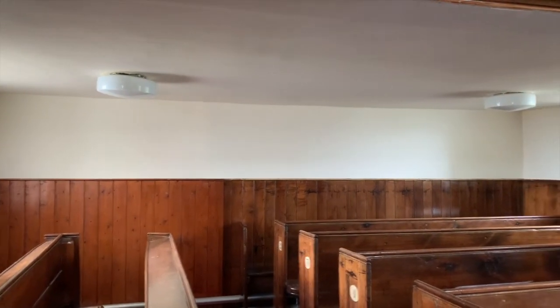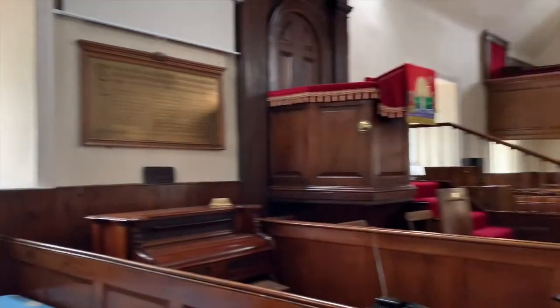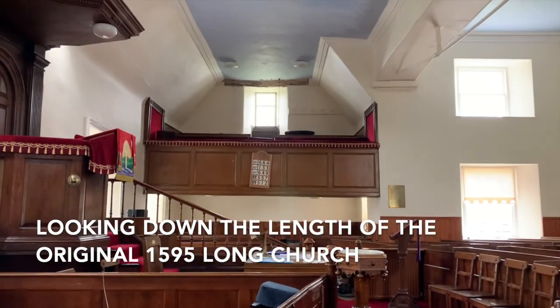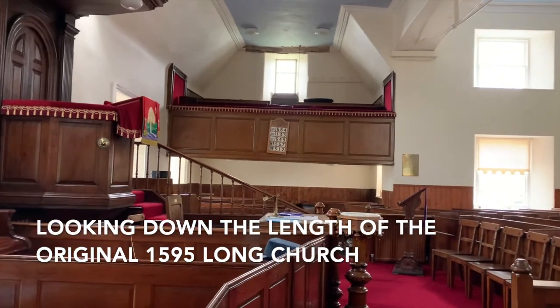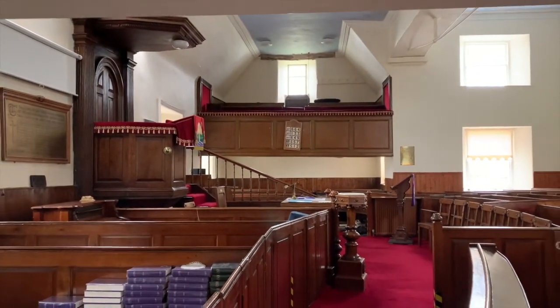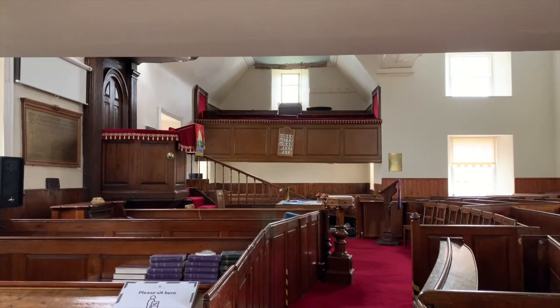So the priest would have come in this door, climbed the pulpit and looked down the long axis of the old church. The modern day pulpit is on this old long south wall that you saw before. The pews would all have been facing towards where we are just now. The galleries would not have been there at that time.